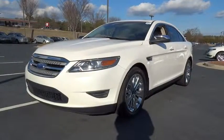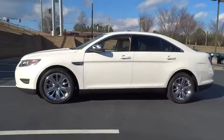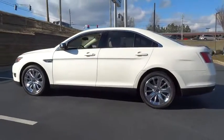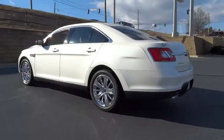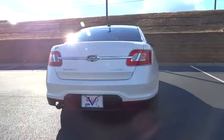The 2011 Taurus. This is it. Crafted by an obsessive engineering and design team, the Taurus was created to compete with some of the world's best and is priced below $20,000. This vehicle has less than 55,000 miles.